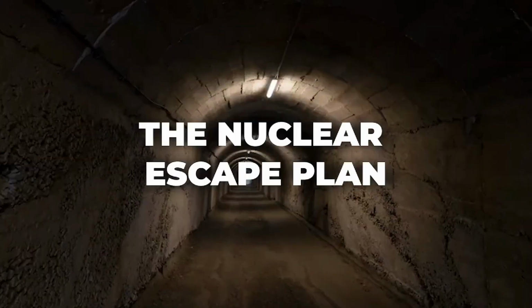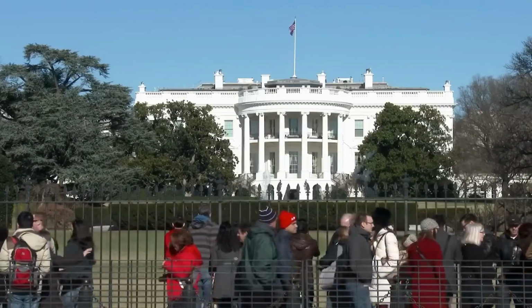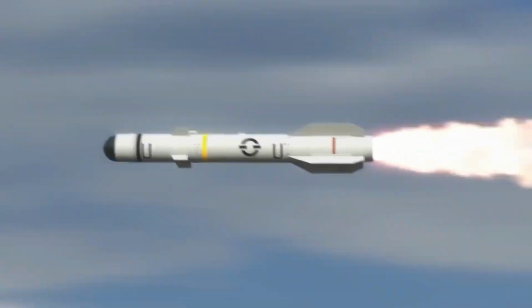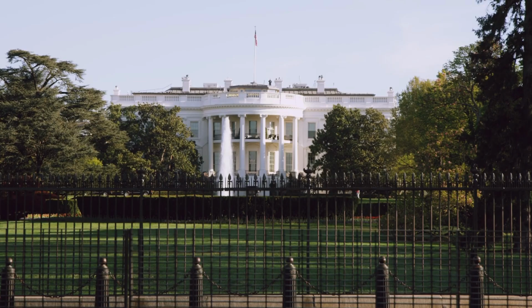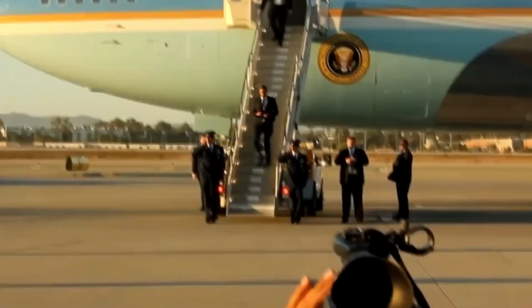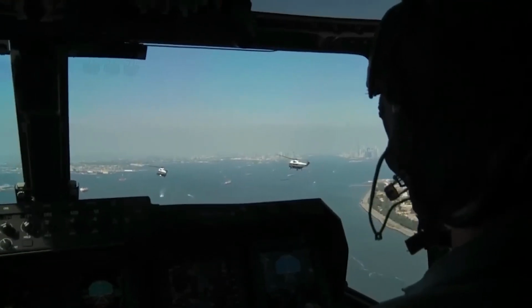The nuclear escape plan. Even with all the security at the White House, there is one type of threat that no amount of walls, guards, or technology can fully prevent: a nuclear attack. In the event of an imminent strike, the president must be evacuated immediately to ensure the continuity of government. The White House has a classified nuclear escape plan that allows the president to be moved to a secure location within minutes. This plan involves multiple options, including Air Force One, the underground bunker, and even a fleet of helicopters on standby at all times.